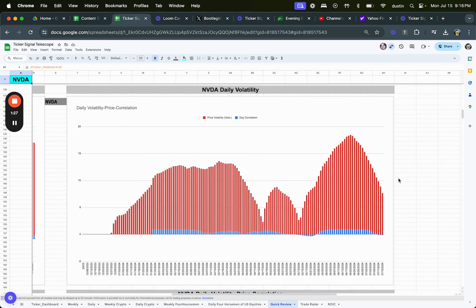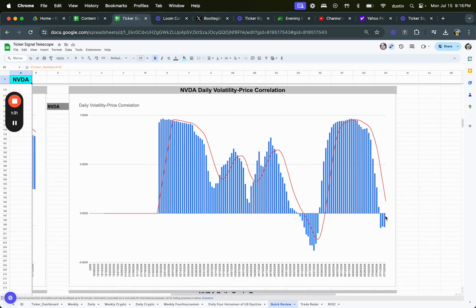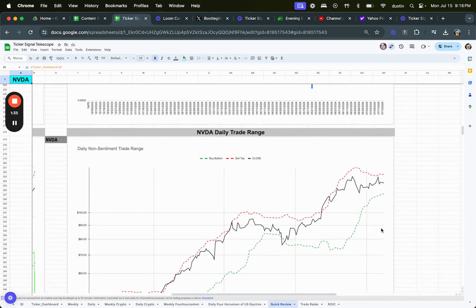Look at the volatility. The volatility has been falling, while also the volatility price correlation has been at least falling or slightly negative, which means that the price is just going to go sideways, which is what we've seen. We haven't really seen NVIDIA do much.